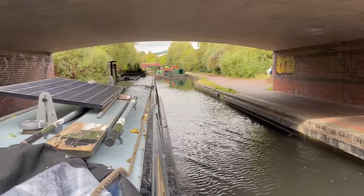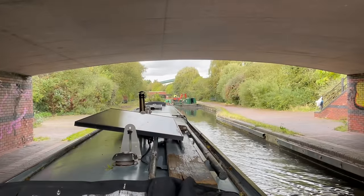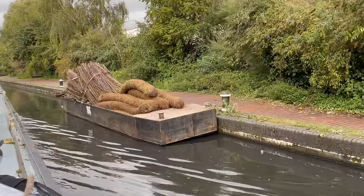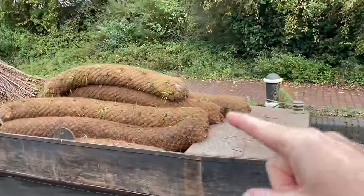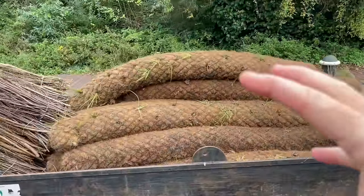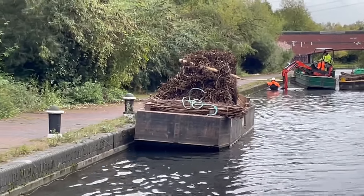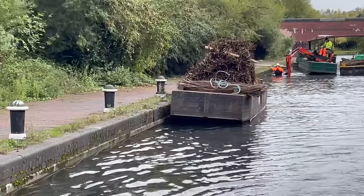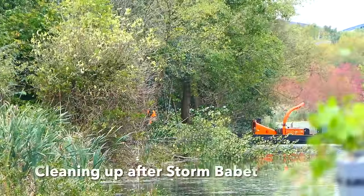It's blocking the middle, so we're going to struggle to get past it, but we'll see how that goes. They're building a wildlife habitat to go along the edges, and into here they plant the reeds and grasses. So he's waist-deep in the canal planting them. Oh, I love it. Well done. Big thumbs up from me, CRT. Love that.